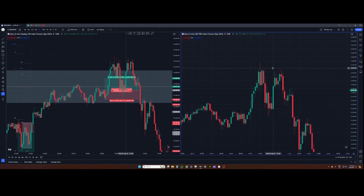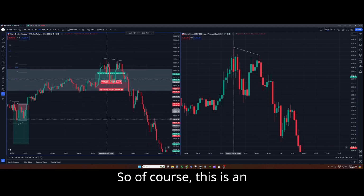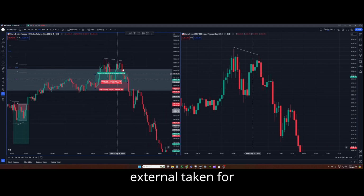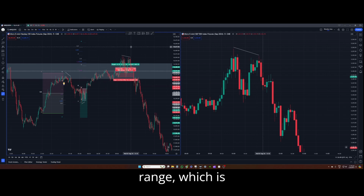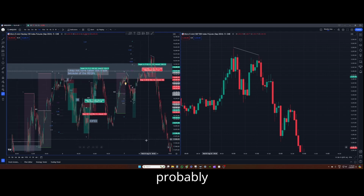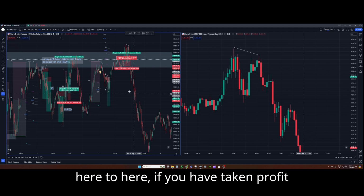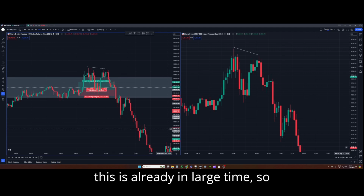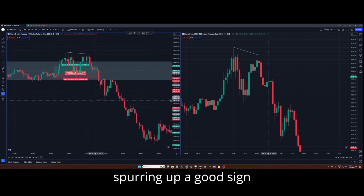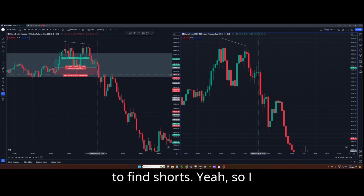And here we have lower highs indicating a change in direction. So of course, this is an external taken for consolidation. You would expect it to go into midway of the range, which is probably very low here. Midway from here to here, if you have taken profit somewhere here, you have gained. So let's look for shorts. But actually, this is already in lunch time, so it's probably not a good time to find shorts. Yeah, so I wouldn't.